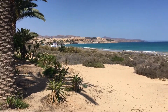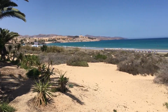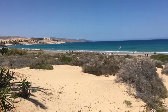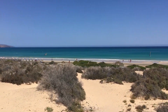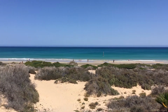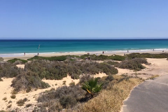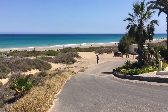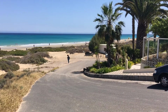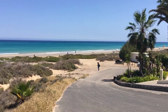It's April now, and I just wanted to show you first of all this stunning beach at Costa Calma. I mean, it's absolutely amazing. It's 16th of April and there's not a single cloud in the sky. It's absolutely beautiful, turquoise waters, beautiful sandy beach, not very busy, and it looks amazing. So I'm going to do another walk to SPAR, but from the beach instead.